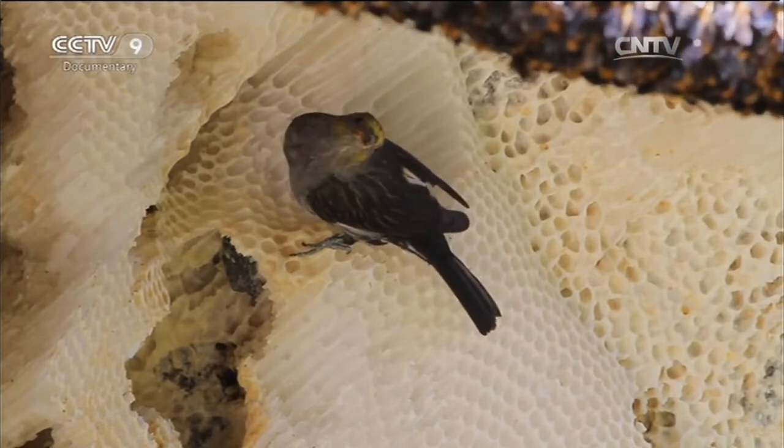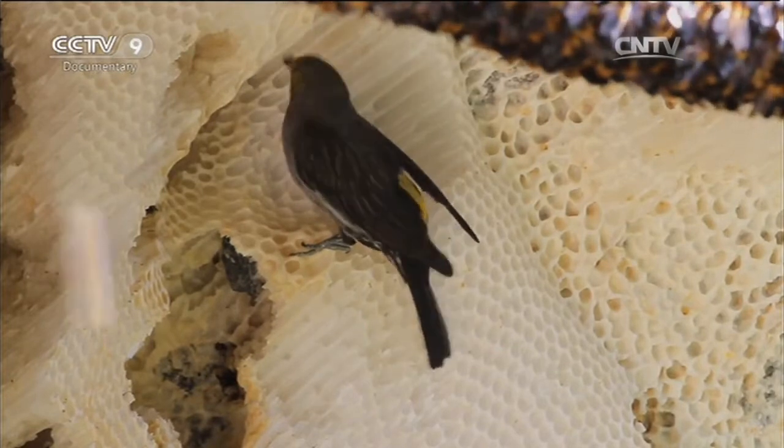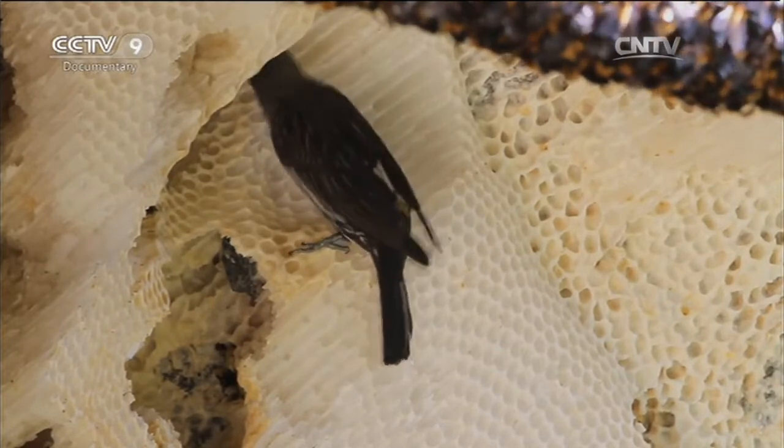This type of bird is common in Pakistan and India. Locals consider it to be a honey guide, but it's rare in China.